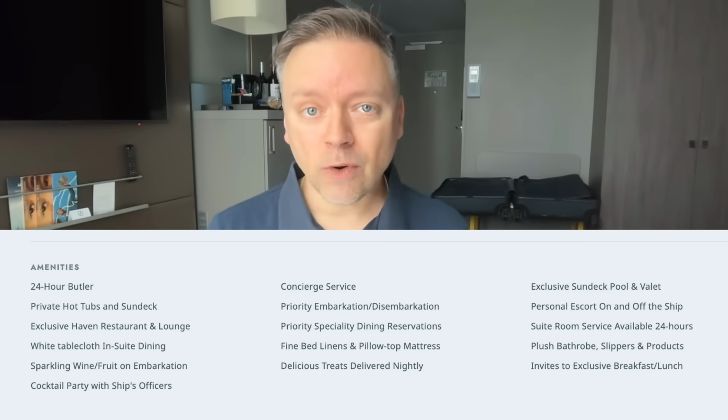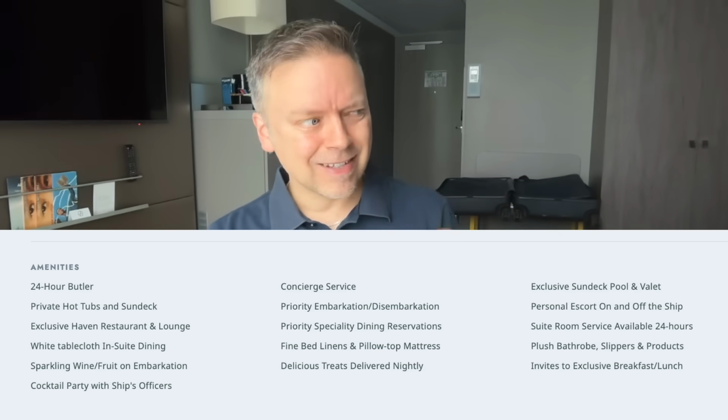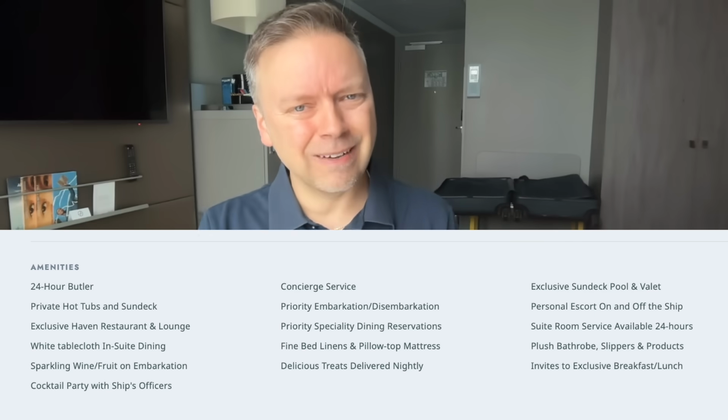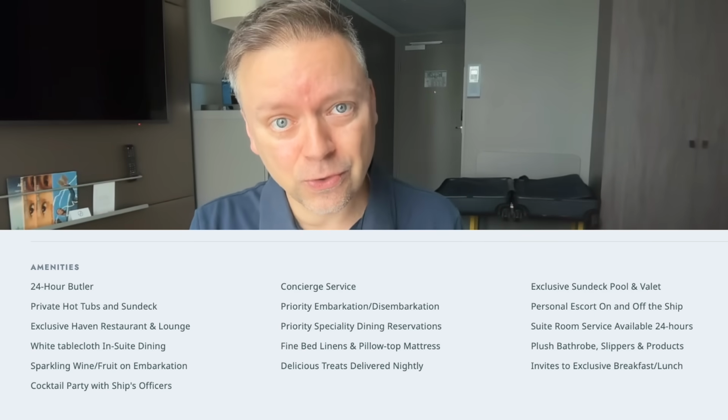And we have to talk about the amenities because when you book a cabin in the Haven, there are a lot of amenities that you get to enjoy that you will not get in a club balcony suite, including a 24-hour butler. And this is something that I'm also going to make a video about coming up soon, like exactly what it is that a butler does for you. But just to sum it up quickly, a butler is basically like your personal waiter and in charge of all the food and drink options in your cabin.